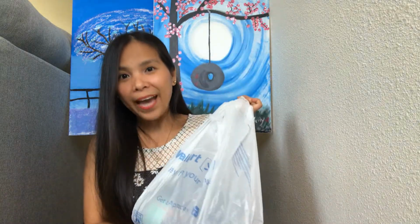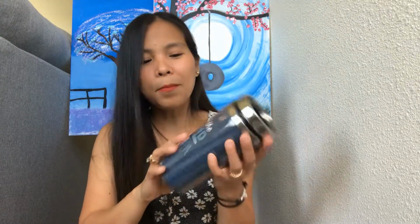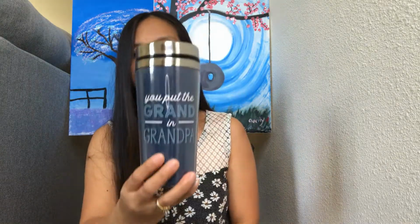Then the last bag, yes, the last bag that I got, well, my family in the Philippines told me that they love to have a mug or a tumbler coffee mug like that. Mostly I've got some of them already, but the tumblers that I got from Walmart, mostly the design is about dad, granddad. So it says here, the print for this tumbler, you put the grand in grandpa. I love it. I know they will love it for sure.